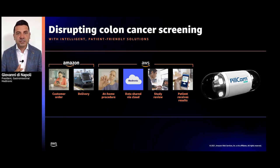In case of a positive finding, the patient will also receive a notification on his or her phone, in order to be able to remove the lesion the same day as the test. In case of a negative finding, the patient will still receive a notification that the test is negative. So very seamlessly, I think it's very sexy as technology. This, we believe, can bring, again, more patients into the funnel of screening, because we know how important it is.